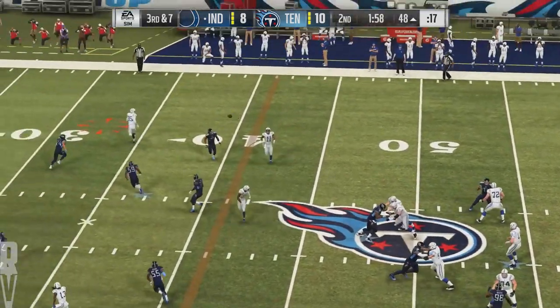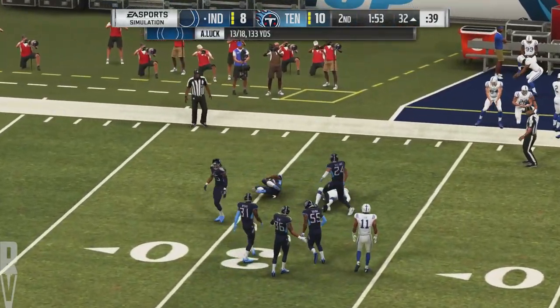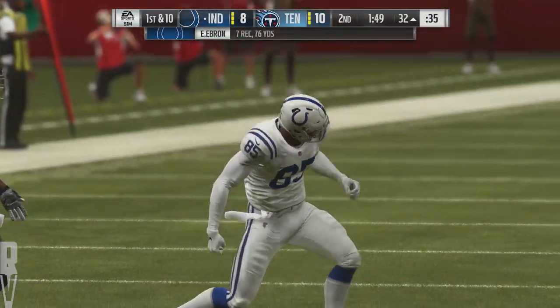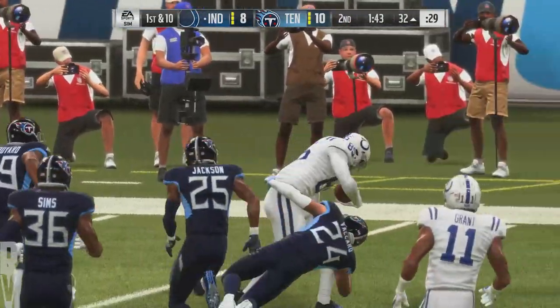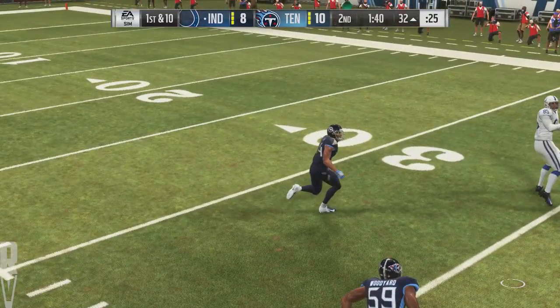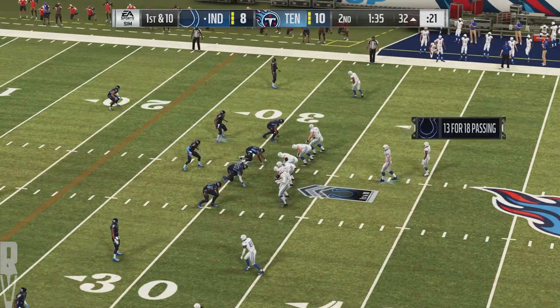Here's Luck. To the right side to Eric Ebron. And he gets this inside the 35-yard line. Another good reception there. The Colts on the march. Well, from an offense's perspective, that sure was pretty, because the corner route is extremely difficult to defend from my perspective. What we just saw there, is that sort of the evolution of the tight end position?